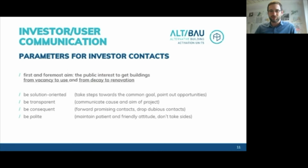Yes. When communicating with investors, it's just like with the owners. First and foremost, we aim at the public interest: to get the building from vacancy to use and from decay to renovation. So that always has to be in the back of our mind. And then it's comparable to how to communicate with owners. Be solution oriented, be transparent about what we're doing. Also be polite in the communication, but also be consequent, like pushing forward promising contacts and opportunities, but also be free to drop dubious contacts. Because nothing's helped if you've got a new investor and the situation is worse than before.